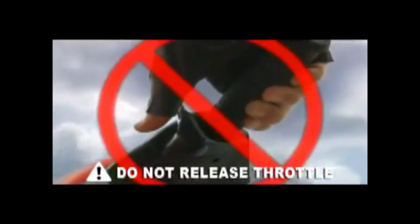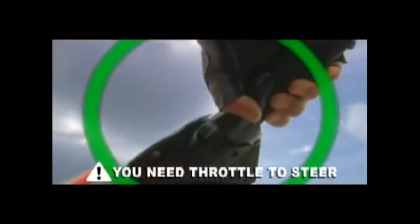Watercrafts have a steerable nozzle at the rear of the boat, controlled by handlebars, which direct the stream of water from left to right. This is a key characteristic of all jet drive systems and must be kept in mind when operating a Sea-Doo watercraft. Do not release throttle when trying to steer away from an object. You need throttle to steer.